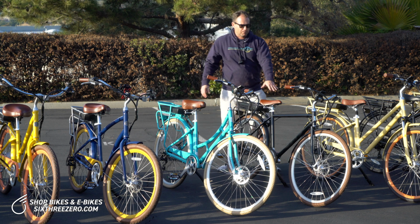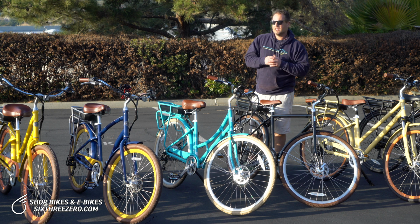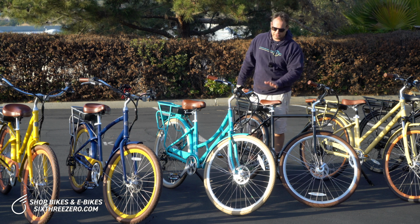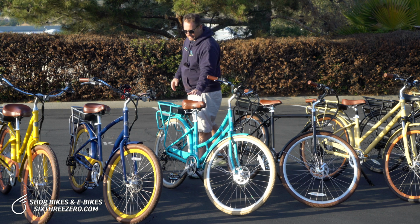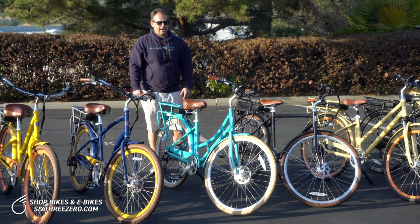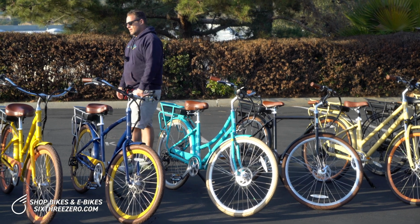This one's gonna be even more of an aggressive riding position, so if you really like speed and to feel like you're in more of a motorcycle riding position or lean forward position, this one's great. If you'd rather be more in a comfort position, the step-through frame is a better option. So, best electric bike for the city right here.